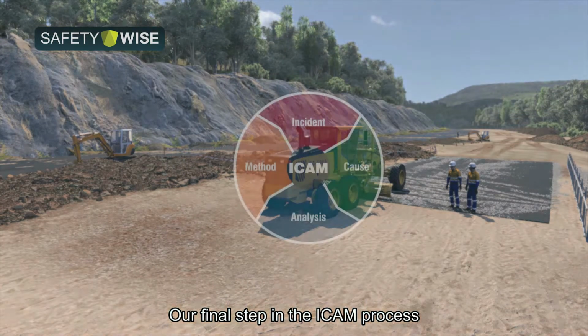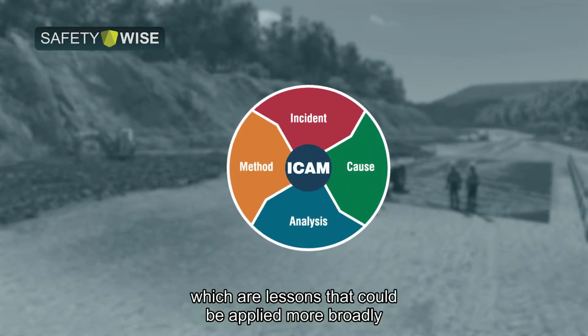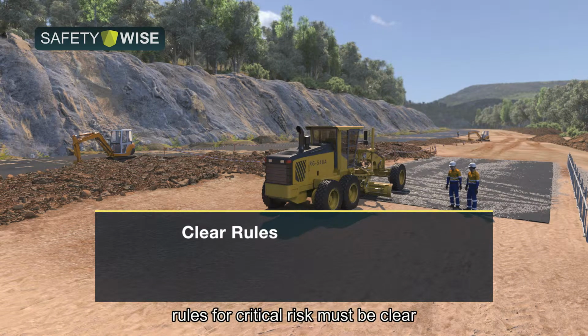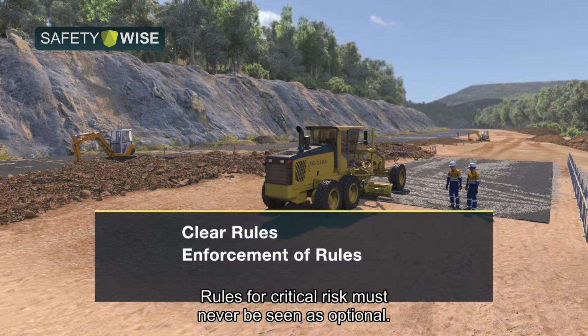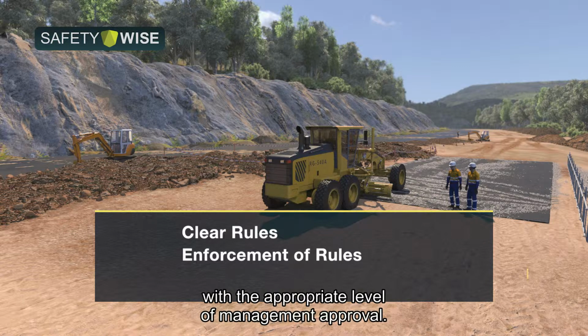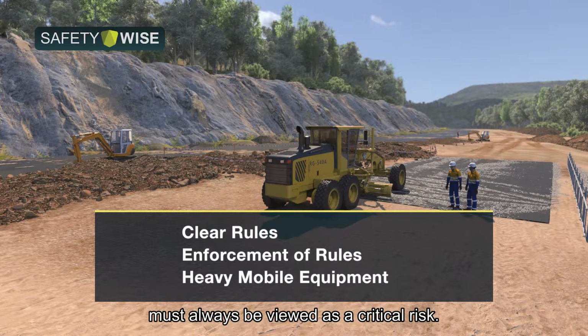Our final step in the ICAM process is to identify key learnings, which are lessons that could be applied more broadly across the organisation or industry. The key learnings for the construction company relate to: rules for critical risk must be clear and easy to follow by all labourers and supervisors. Rules for critical risk must never be seen as optional. Systems to cope with exceptional circumstances must involve a formal risk assessment process with the appropriate level of management approval. Heavy mobile equipment and labourer interaction must always be viewed as a critical risk.